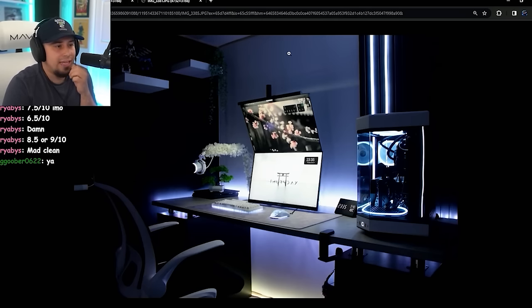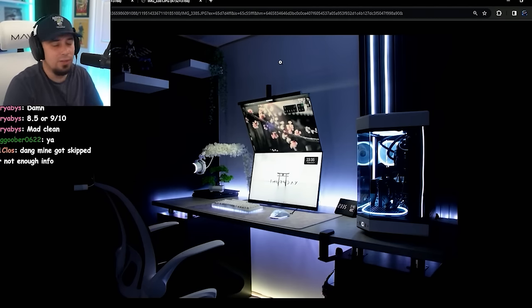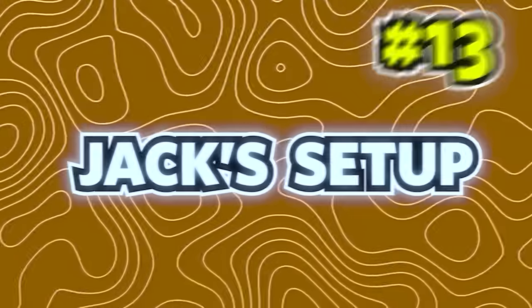I wish I would have seen a canvas up here though. I would have loved to see some sort of thing just tie it all together, you know, right in the center of the setup. But overall, it's clean, minimal, not a whole lot of personality, but I would love to see a little bit more, but I would give it like a solid 8 out of 10.